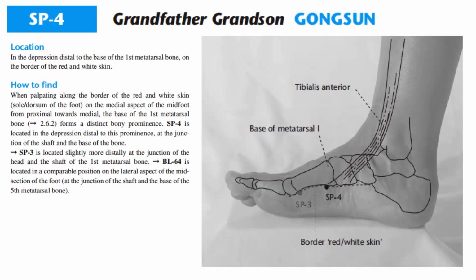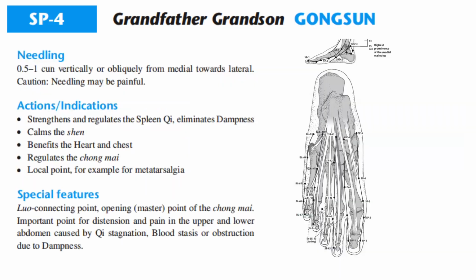Spleen 3 is located slightly more distally at the junction of the head and the shaft of the metatarsal bone. Bladder 64 is located in a comparable position on the lateral aspect of the midsection of the foot at the junction of the shaft and the base of the fifth metatarsal bone. Spleen 4 is needled 0.5 to 1 cun vertically or obliquely from medial towards lateral. Caution, this point may be very painful with needle.